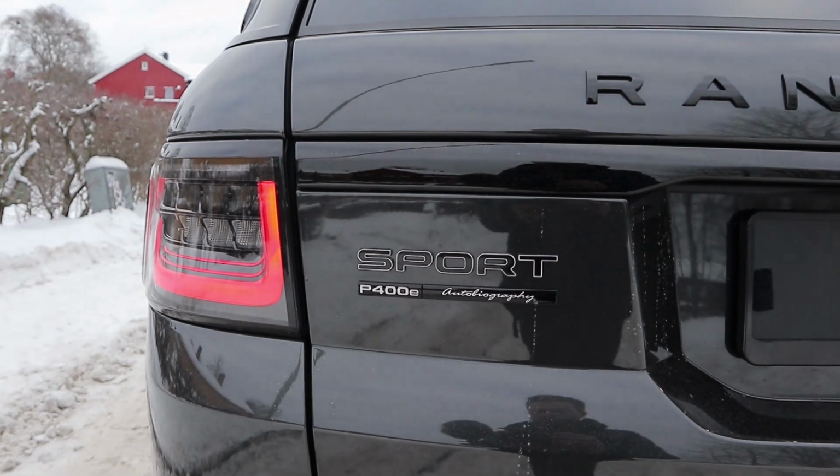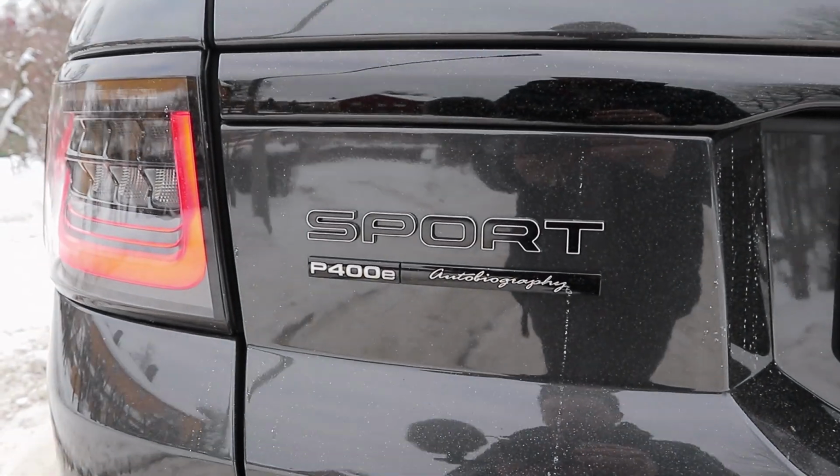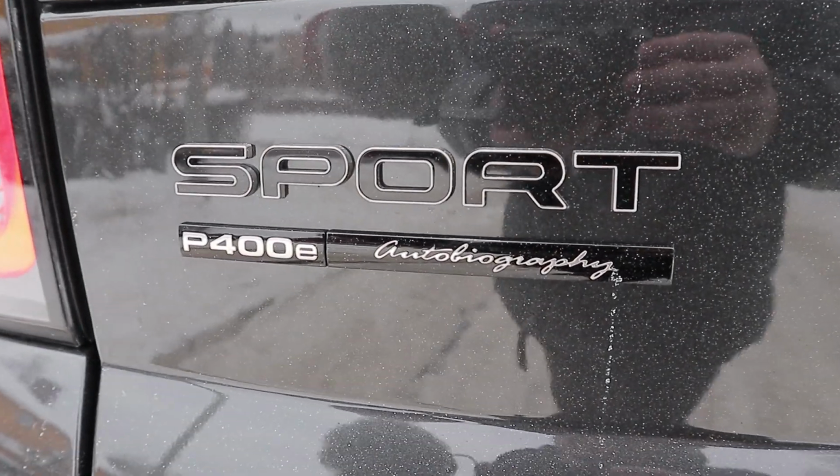The engine is now fired up. So this is the P400e plug-in hybrid. It has a 13.9 kilowatt-hour battery, giving it around 50 kilometer range on pure electricity. And then it has a 2-liter, 4-cylinder petrol engine with 296 horsepower, and an electric motor giving it 103 horsepower, I think. Combined system output is 400 horsepower.